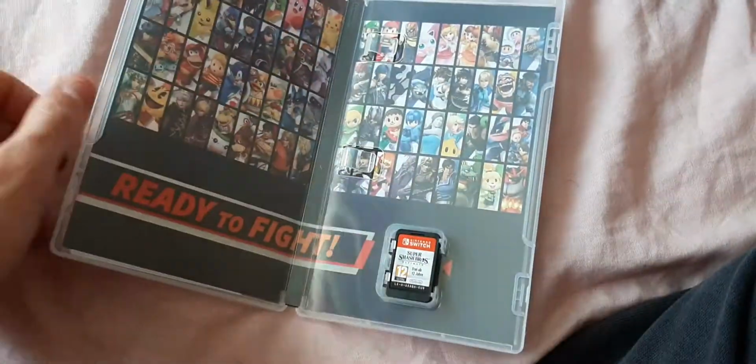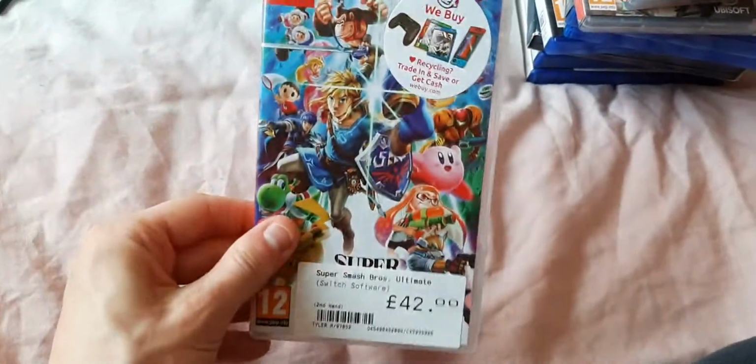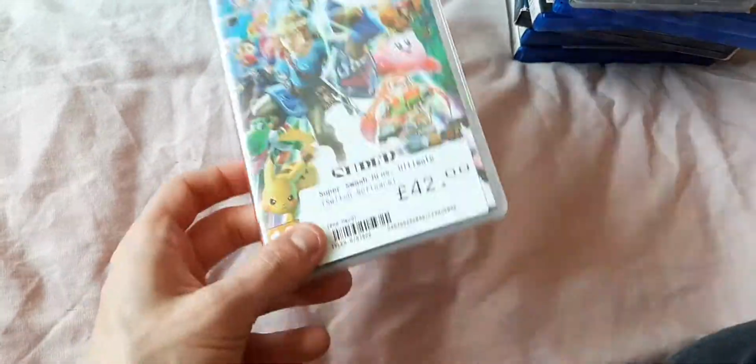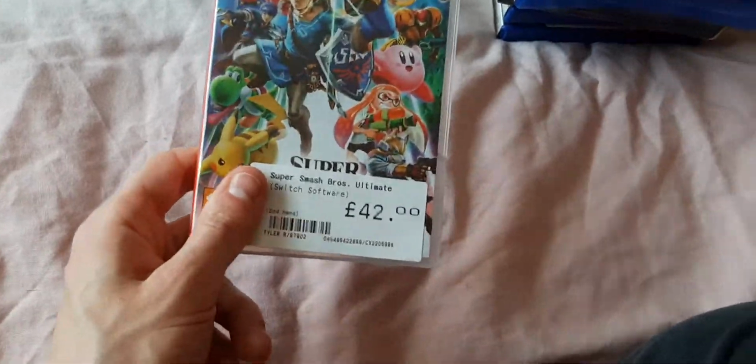But again, what do I need to say about this game that hasn't already been said? One of the best Switch games, a reason to own a Switch. I played this a bit with my brothers on the Switch, and I'm happy that I've got my own version. I can play through the campaign, get some practice in, so when I go down, I can play my brothers at this and hopefully win.